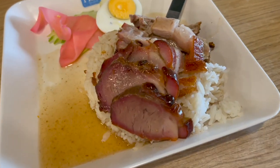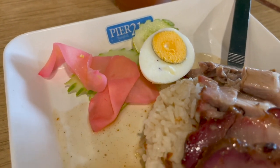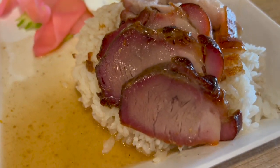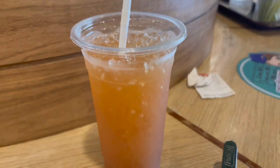So I ended up with a plate of rice with roasted duck and crispy pork and red pork with a boiled egg. And then I got a lychee tea. So let's start with some of this duck here. Oh yeah, that's awesome.